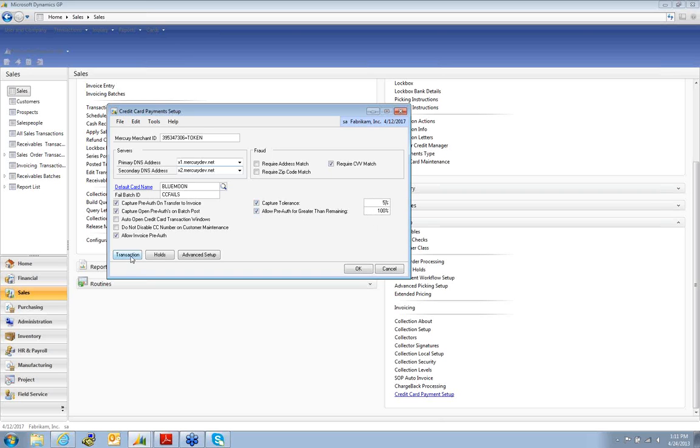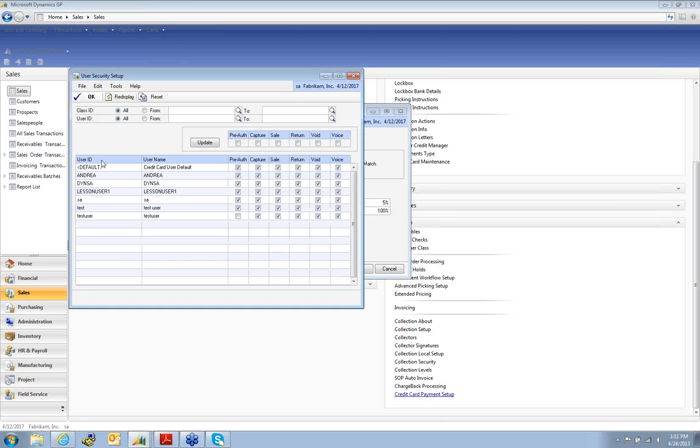I'm going to go over here to transaction, and you'll be able to set up on a user-by-user basis what processes within credit card payments the user will be able to do. You can search for this based on class and user ID, and you also can set up a default. So we can specify whether or not the user has the ability to pre-authorize, capture, process a sale, process a return, process a void, or do voice authorization.